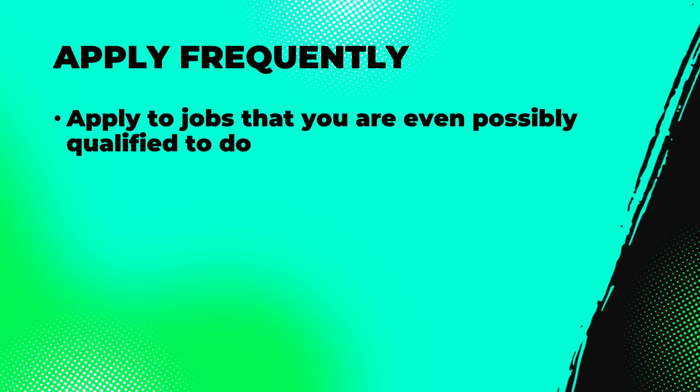Now, be realistic. If you have never worked as a C# developer professionally, don't apply for senior level positions. Just don't do that. And if they ask for 10 years of work experience and you have no years of work experience, don't apply for those jobs. But if you're close, like if you have a few of the major technologies and a couple of the ones that are preferences, that's awesome. You are well qualified. Apply to that job.